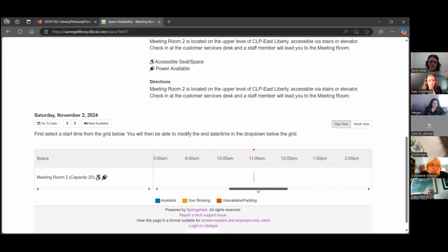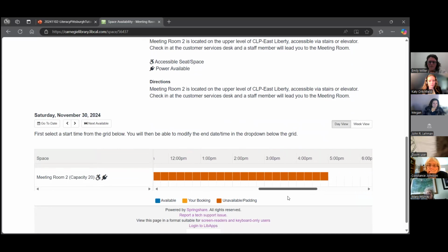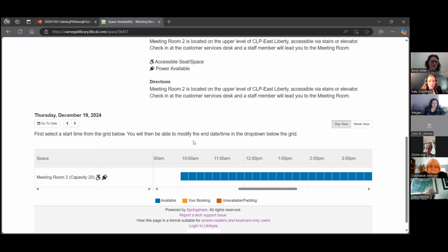And then down here, you can scroll through the timeline and see when it's available. So if you wanted to see if you could get it, say on Saturday, November 30th, you can go through here and see the blocks. A blue one would mean that it's available. Once you click into it, the booking would turn a lighter orange, and when it's unavailable, it would be the darker orange. So unfortunately, that day it's unavailable. Let me pick a random weekday; there's probably more availability. Yeah, so here, Thursday, December 19th, this room has quite a bit of availability.